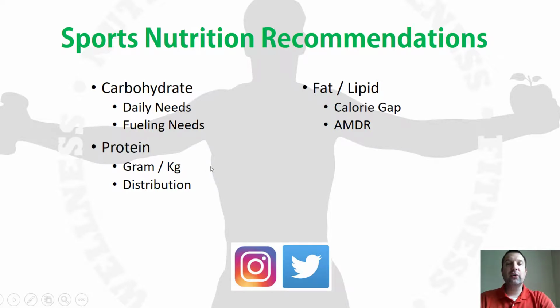With protein, again, we have that gram per kilogram recommendation, similar to what we just took a look at. Be reminded that the sport nutrition recommendation for protein is 1.2 grams of protein per kilogram of body weight to 2.0. We also had that distribution range, the 10 to 35%. With athletes, you're generally going to use the gram per kilogram daily number. However, I just wanted to point out that generally that number does still fall within the AMDR range. Moving to fat or lipid, generally when you're planning a diet for an athlete, the fat calories kind of fill in the gap of what is left, but we still will use an AMDR range to make sure that we're in a healthy range. And we'll walk through some of that a little bit more specifically.